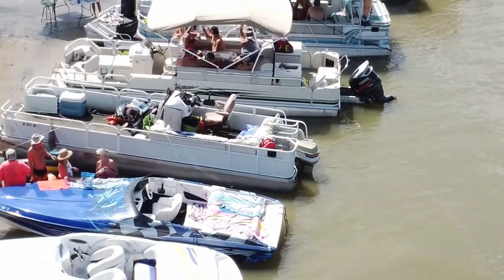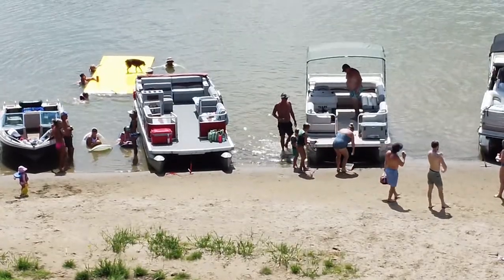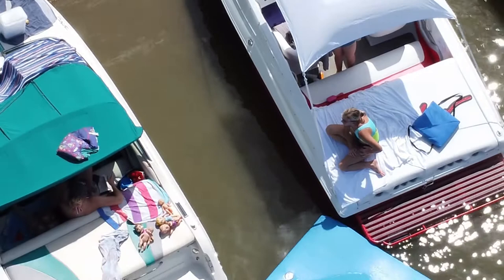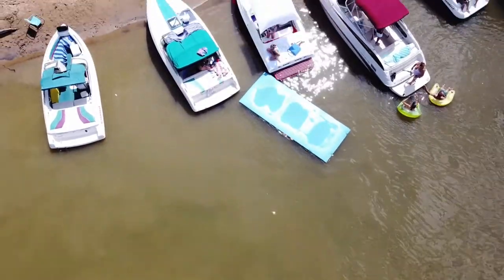So it might look like I'm over people, but I'm not. I'm still out in the water. I'm just zoomed in a little bit here. See, I'm actually not over any boats or any people. I'm right here.